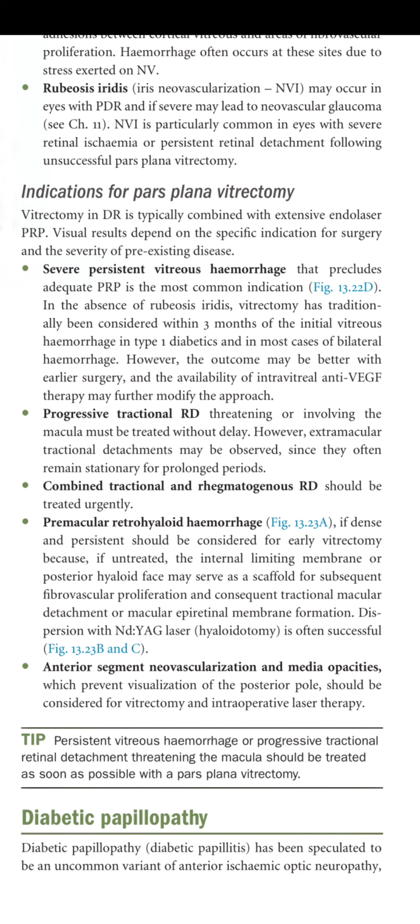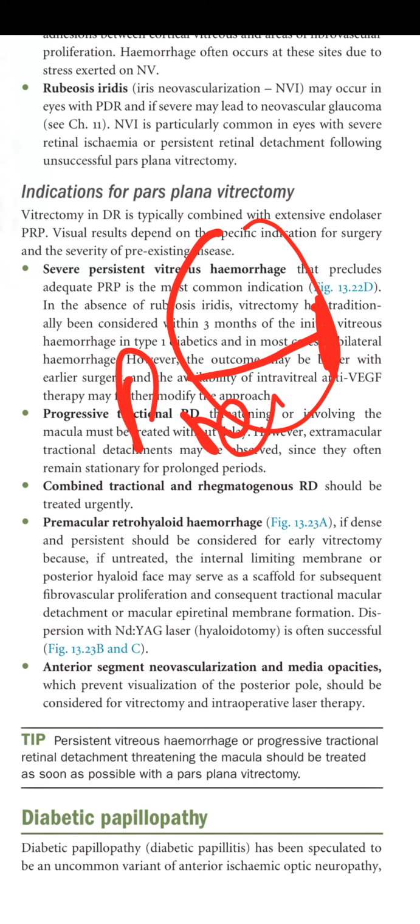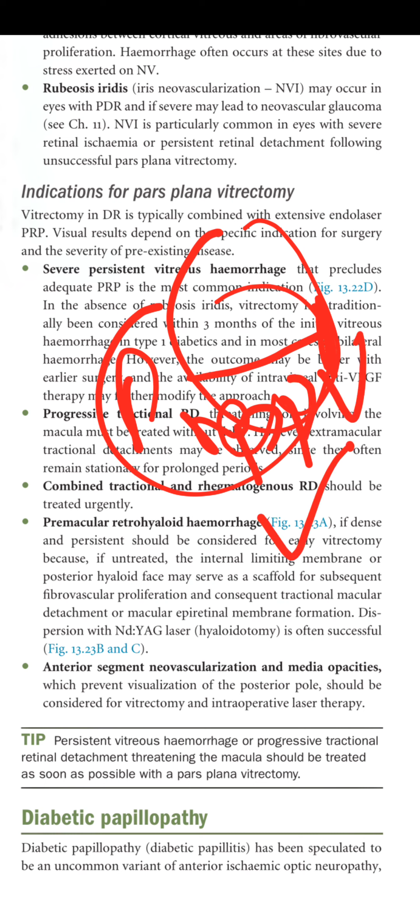Next is a pre-macular retrohyaloid hemorrhage. If tense and persistent, it should be considered for early vitrectomy because if untreated, the internal limiting membrane or posterior hyaloid face may serve as a scaffold for subsequent fibrovascular proliferation and consequent tractional macular detachment or macular epiretinal membrane formation. So if there is a retrohyaloid hemorrhage which is pre-macular, then you treat it with PPV because it can lead to tractional macular detachment or macular epiretinal membrane formation.